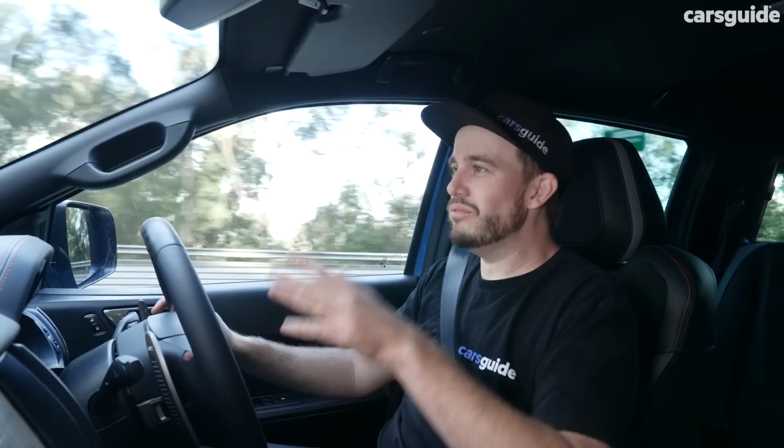But like I said, the coil spring suspension on all corners does have an effect on the towing comfort levels, I guess, for me. I found it just a bit too floaty and wobbly over bumpy sections of road, and you might be surprised even on freeways just how much it will move around. Obviously that's going to depend on what you're towing.